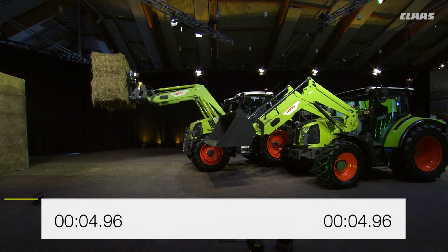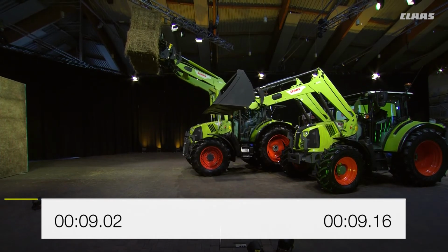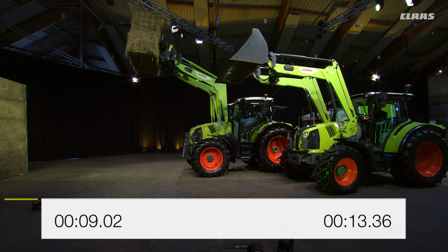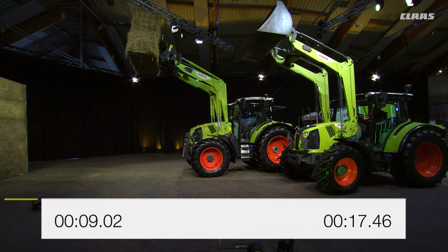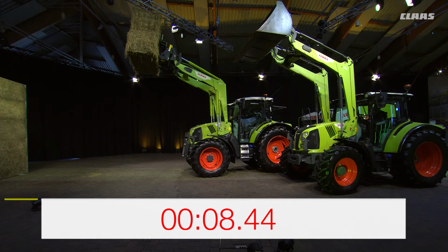So you see the larger front loader is lifting quicker. Stop. So the first loader has already reached its position. And stop. So you see the second loader has also reached its position. And the other tractor was 8.44 seconds faster than the smaller loader. That means it is twice as fast.